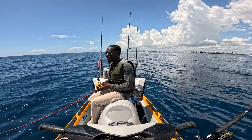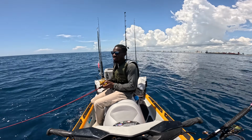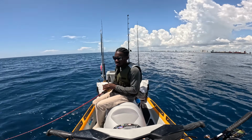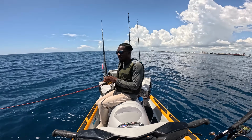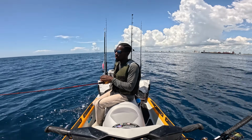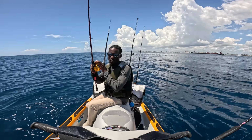The jigging is not going well today, and if we didn't see a mahi, that wouldn't have been going well either. So you just gotta keep trying. Who knows, on your next drop you might get a bite. This is gonna be our last drop at this spot. We're gonna try one more spot before heading home.